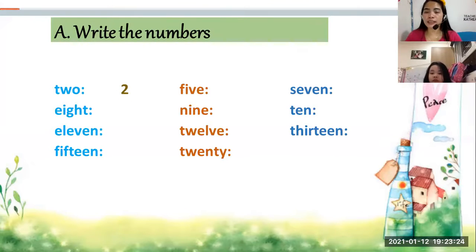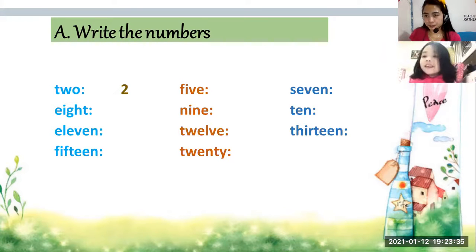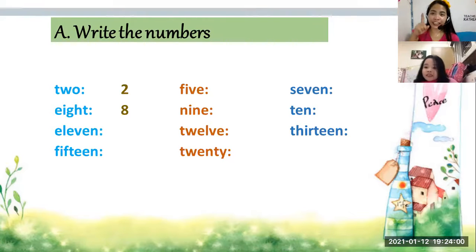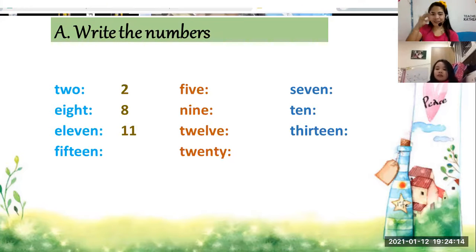Okay, I know you know already. Can I see how you write numbers? Do you know how to write 8? Yes. All done. Okay, can I see your hand? How about 11? How do you write 11? Here, teacher. Okay, so you will write 1, 1, okay? How about 15? All done, teacher. Okay, so you will write 1, 5, okay? Very good.